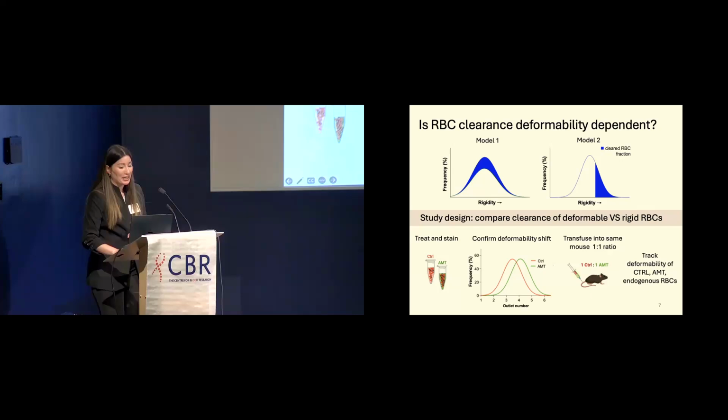We took donor BL6 mice blood and divided it into control and AMT treated. Aminotriazole is a mild oxidating agent. It won't kill the cells, though it will make them a bit more rigid. We confirmed the deformability shift between control and AMT-treated cells. We stained them, transfused them into the same recipient mouse, and checked the deformability over time of all three cell populations: control, rigid, and endogenous.